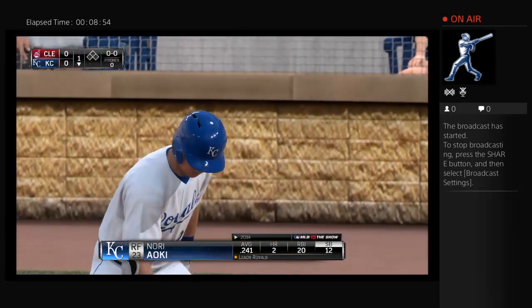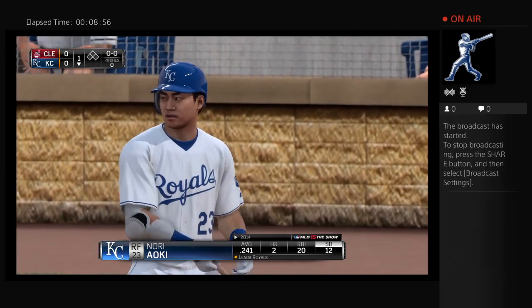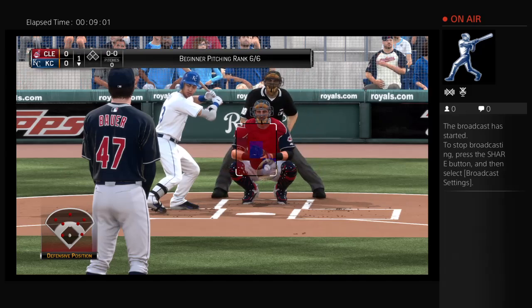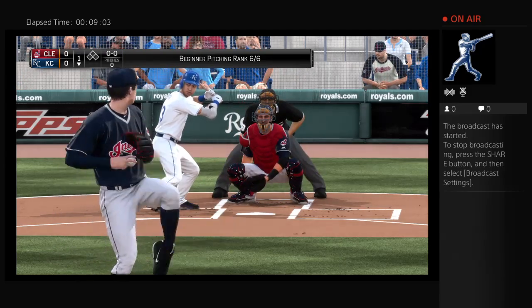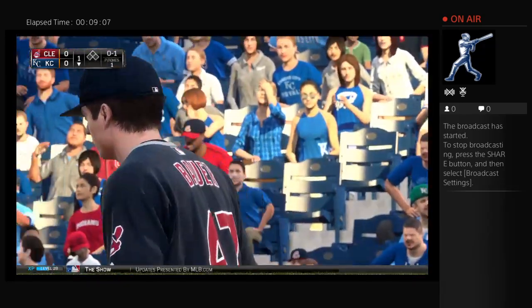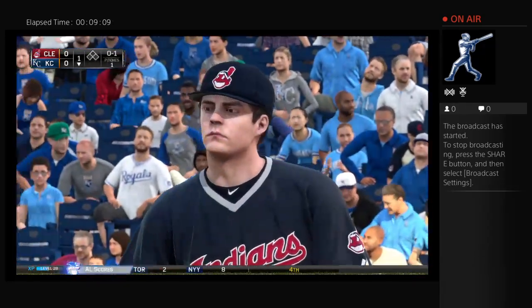Nori Aoki will step in now to lead things off in the home half of the first. Leading off for the Royals, right fielder, Nori Aoki. And he'll take strike one on the fastball, registering at 93 that time.